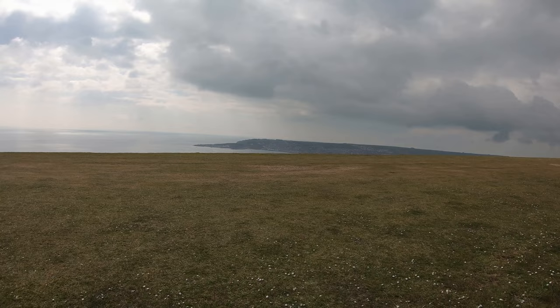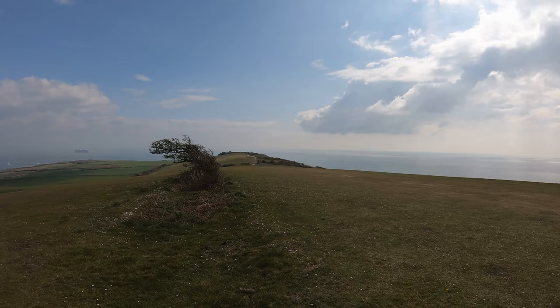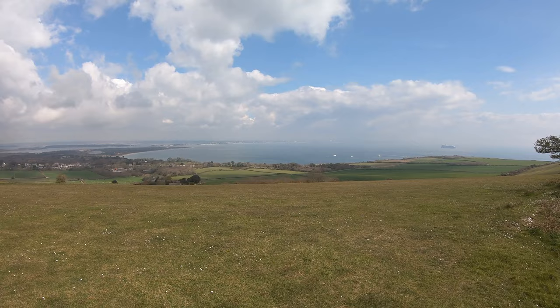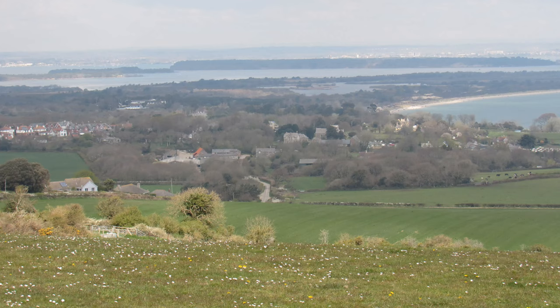I know sometimes views don't always come across that well on a GoPro, but hopefully this gives you an idea as I just pan around on all those little rather expensive yachts in the bay there. And that's looking over very far distance. That must be Southampton. And then this is Poole. It really does show how large Poole Harbour is. And then there's Studland itself down in the valley there.